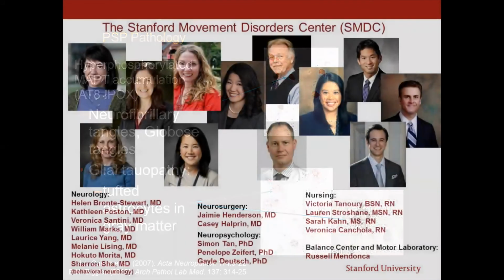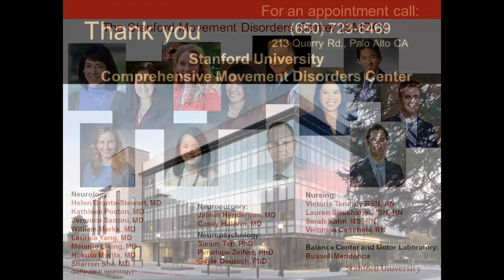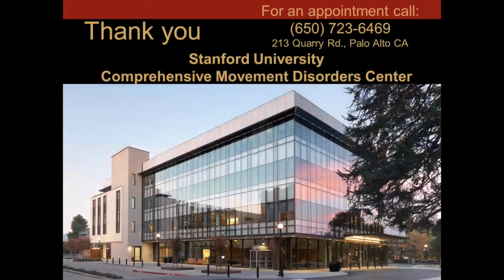So I hope that this has been helpful in explaining what some of these new criteria are and how we specifically use them. This is just our overall movement disorders center here at Stanford. As you can see, we have a ton of people, all of whom have specialty in movement disorders. And now I'm going to pass this over to Robin, and we're going to go with some questions.